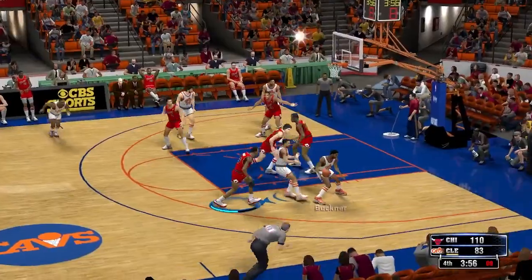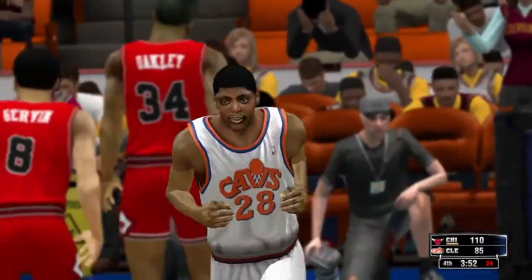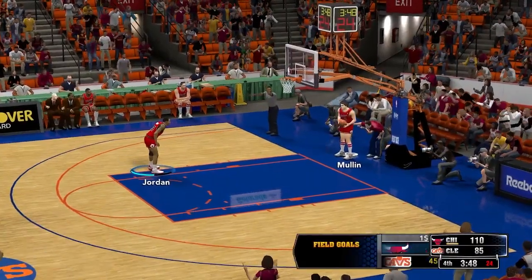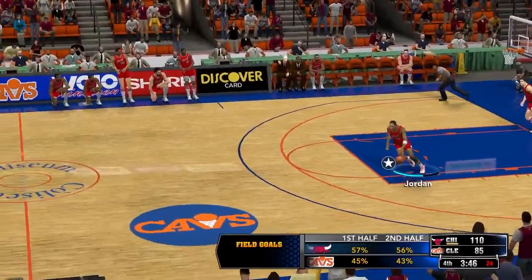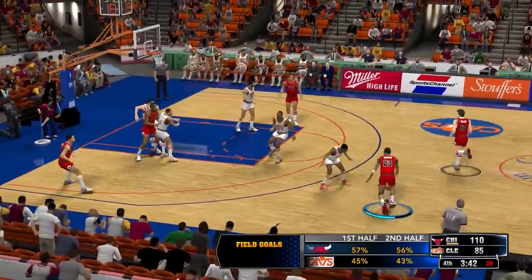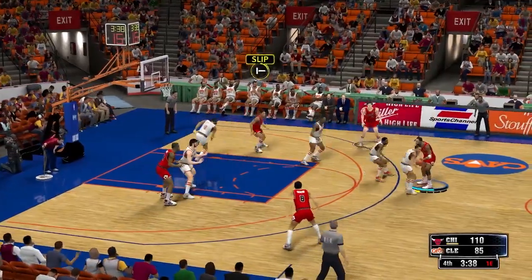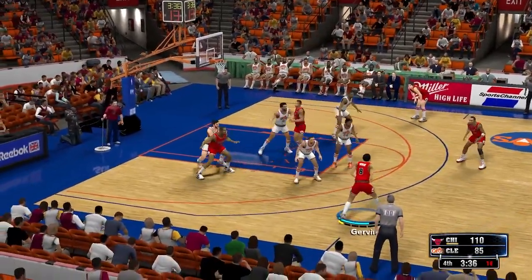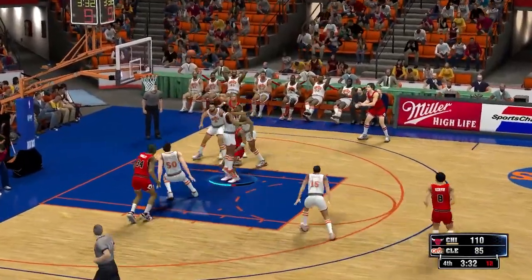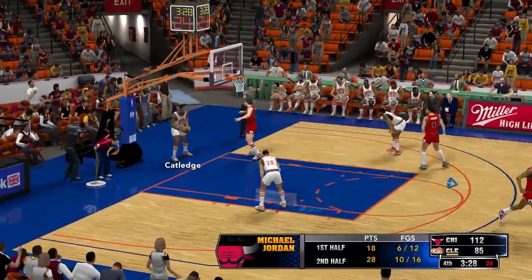Number 15, guarded by Jordan. And that one's good. So it's Chicago now. He feeds it to Gervin. Back to Jordan. Shoots from 8, and the shot is good. Jordan's got 46 points.